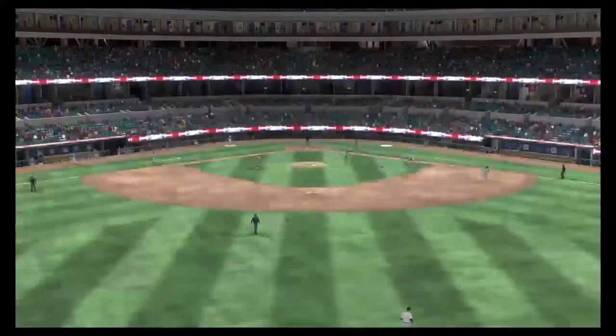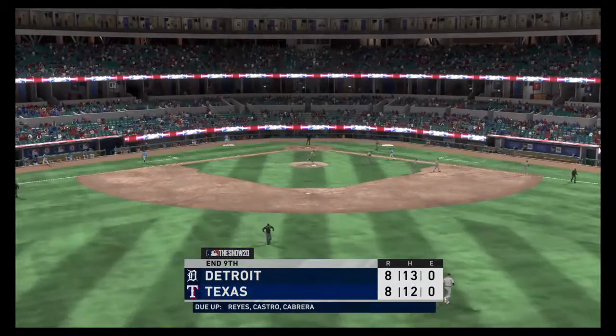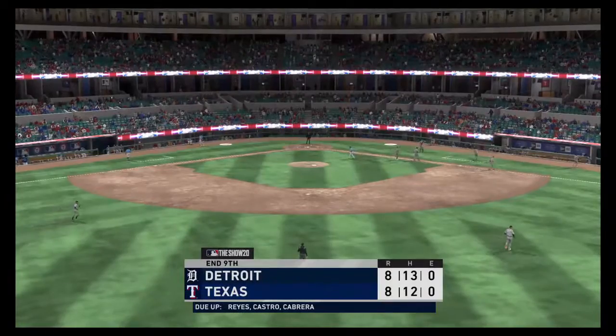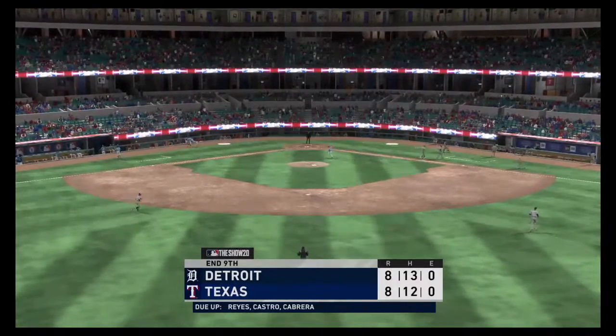So this game will not end here in the bottom of the 9th as they push across the equalizer, and we're right back where we started from. 10th inning coming up, and we are deadlocked at 8 apiece.